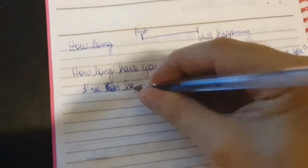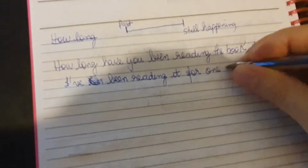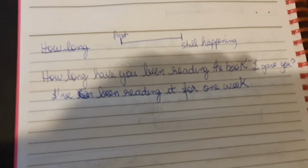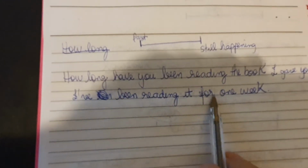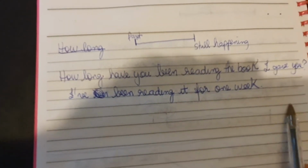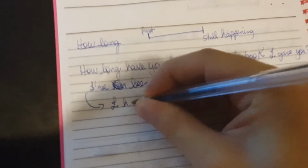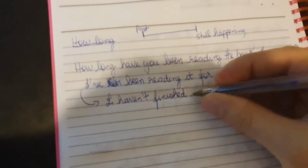Well, I've been reading it for 1 week. What does it mean? Since the time I got the book until now, I haven't finished reading the book yet. So you can say also, it means that I haven't finished it yet.